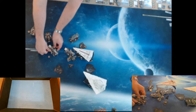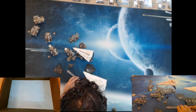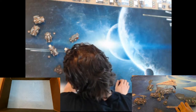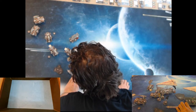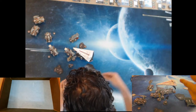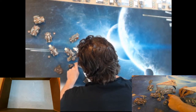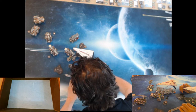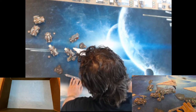Okay. Now I have to figure out where I want to move. And I think it's going to be to here. I don't want to jump up to speed 3. So we will increase to speed 2. And I think I'm going to jog it to there. Like that. I'm going to land on my squadron. It's not what I want to do, but it's better for next turn.